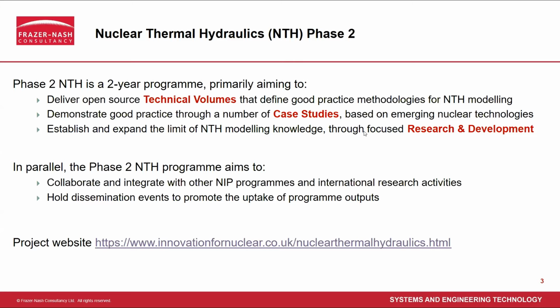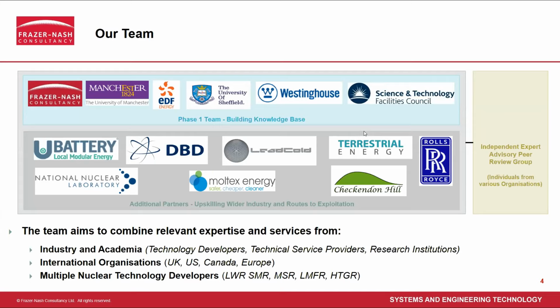In terms of the team, a lot of the team are on the call at the moment. So obviously we've got Fraser Nash leading it, and the University of Manchester and Sheffield undertaking a lot of the research. But we've also got a number of reactor developers involved as well. So we've got EDF Energy R&D and Westinghouse, who have been involved in the program from the start. But we've also brought in a number of the advanced reactor developers to support us and bring in that industry application and relevance from a number of these different technologies.